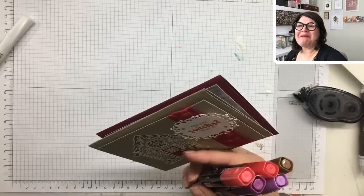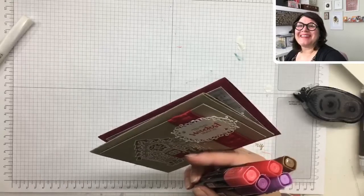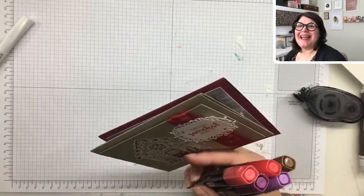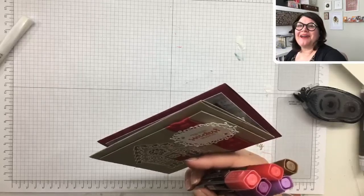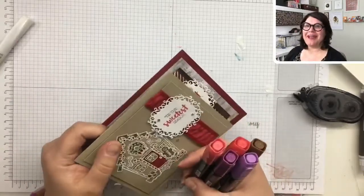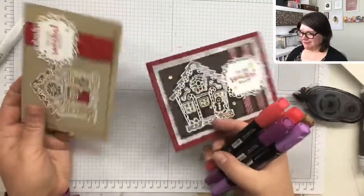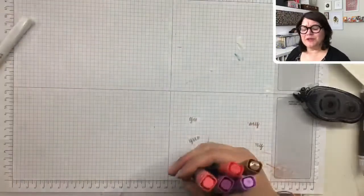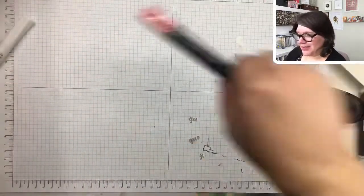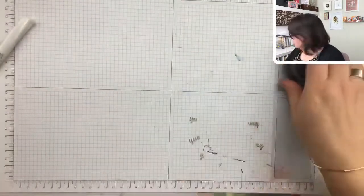Might see some Tombow. Nope. Red, both. Plaid, brown. Red, both. Brown. Both. Love them. Red, brown, brown. All right. I like the red, surprisingly. It's very busy, though. I'm shocked I like it. Normally, you know, calm and subtle. Okay. Last card. Moving right along.